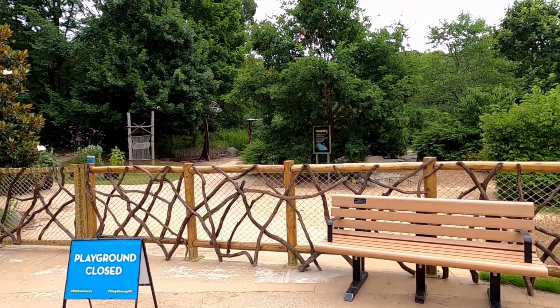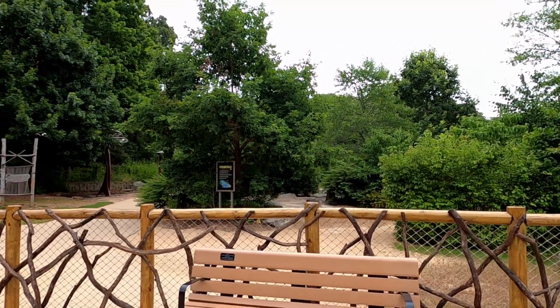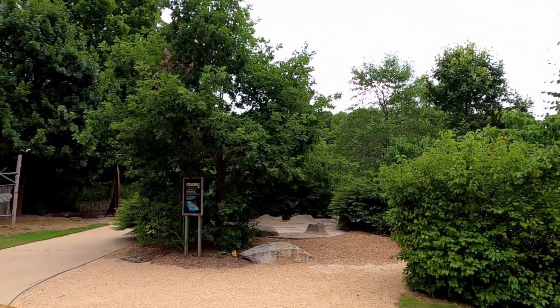They have a playground for kids here too, but given this current situation, it's shut down. I guess they don't want kids congregating together and passing it on.